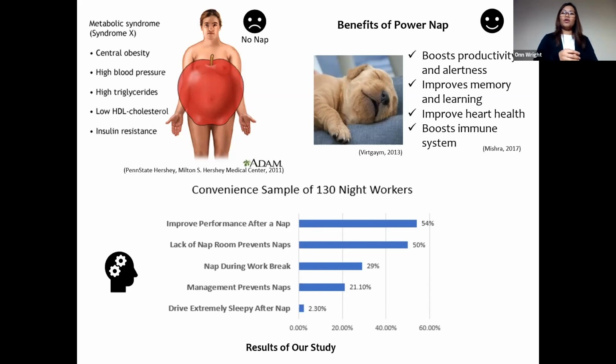However, we also found a lack of nap rooms and limited support from management, preventing those night workers from being able to take a nap. Perhaps more studies need to be done on these barriers.